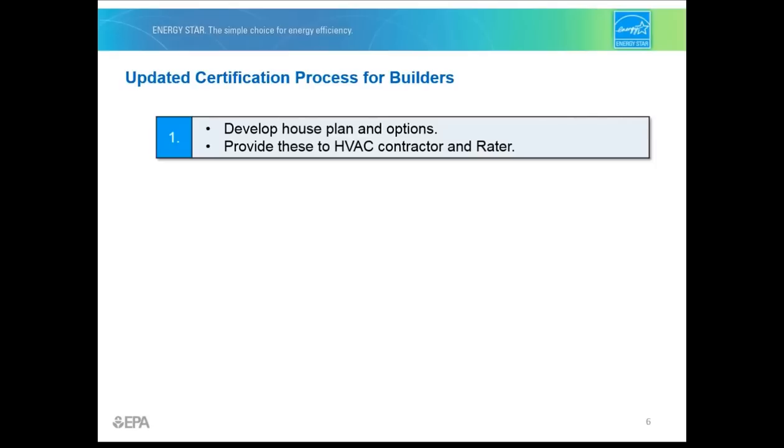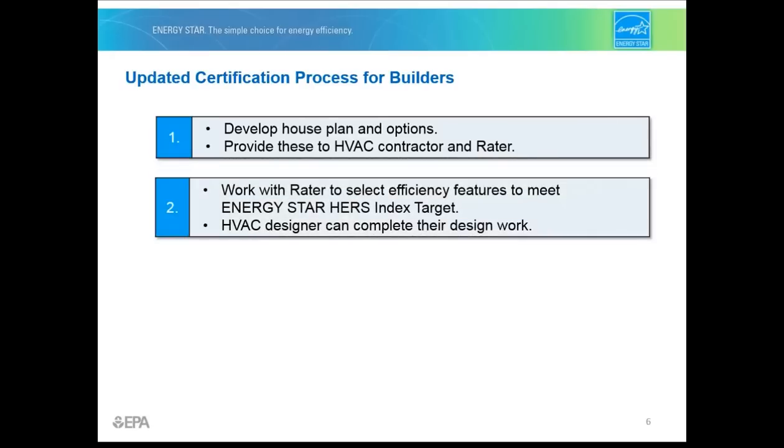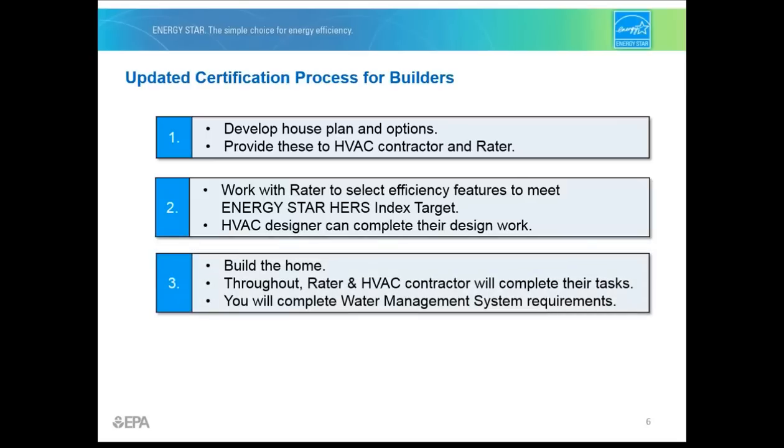Now, let's move on to the process for certifying a home and the role you'll play as a builder. It's nearly identical to the process today. First, you'll develop the house plans and options and provide these to the HVAC contractor and rater. Next, you'll work with the rater to select energy efficiency features to meet the ENERGY STAR HERS index target. Meanwhile, the HVAC designer can complete their design work. After this, you will proceed with building the home.